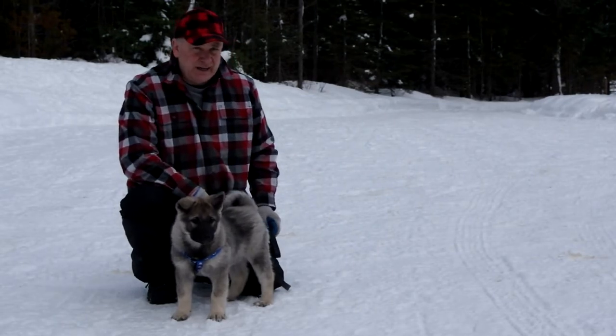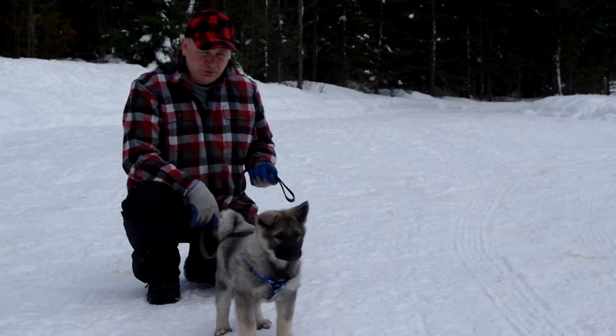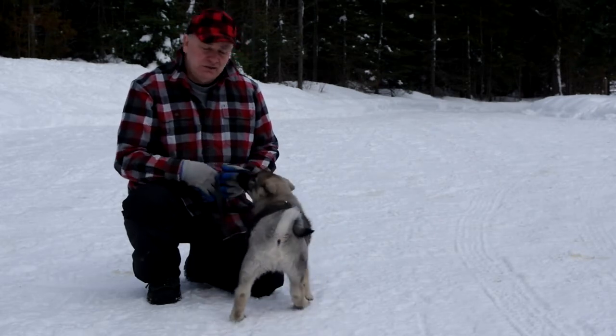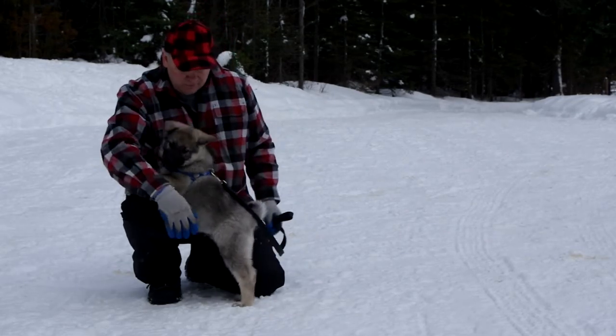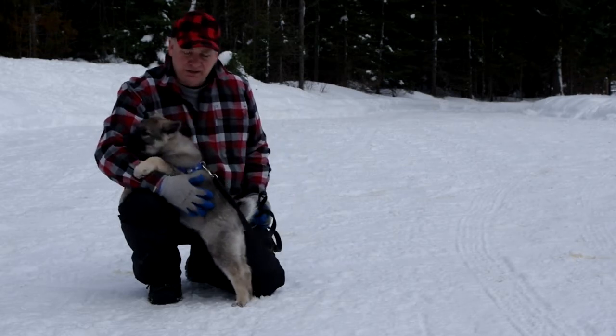Don't make the mistake of having to go somewhere when you're doing your first bit of leash work. Just get him used to it. Get him used to the harness. Get him to hang around. It's not to train him to head out. It's to train him to stay focused and be around. Be near the handler with this on. Be comfortable with this on.